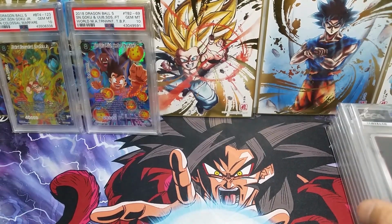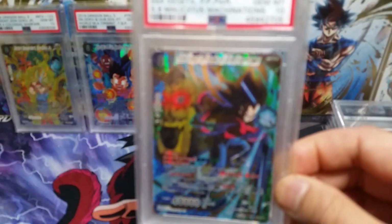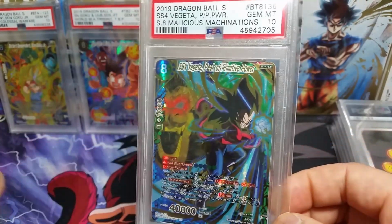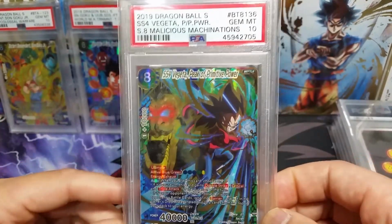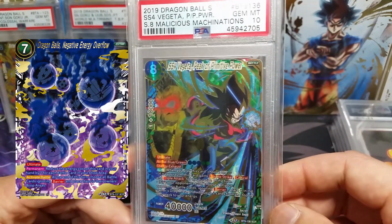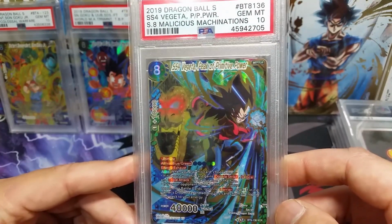Moving to the next one, we have Super Saiyan 4, which is my favorite form in Dragon Ball. SS4 Vegeta, Peak of Primitive Power. Now this card came in a set, Malicious Machinations, which was one of the first sets to introduce 3 secret rares. So there's 2 other ones in this set. One is Baby Janemba and the other one is Dark Dragon Balls, which I also have at PSA at the moment. So hopefully they come back as 10s as well, and I'll do an update when I get my returns.